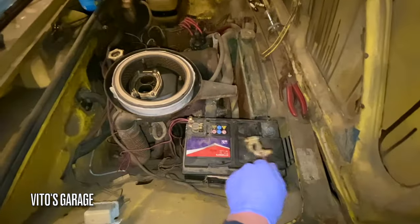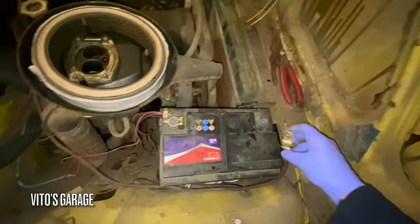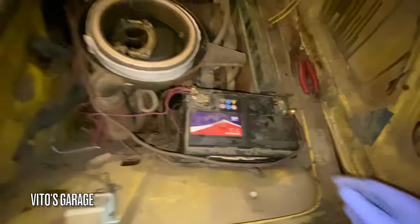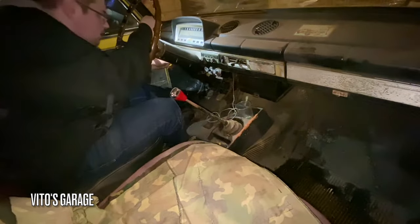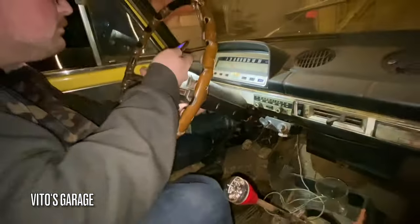Okay, we're about to install this negative cable and apply power to this car after 25 years. Let's see what happens. If I can make this work. Oh, there it is. Is it showing anything? Nothing. Okay, hold on. Did you turn the key to the on position, all the way? The lights have to come on the cluster.